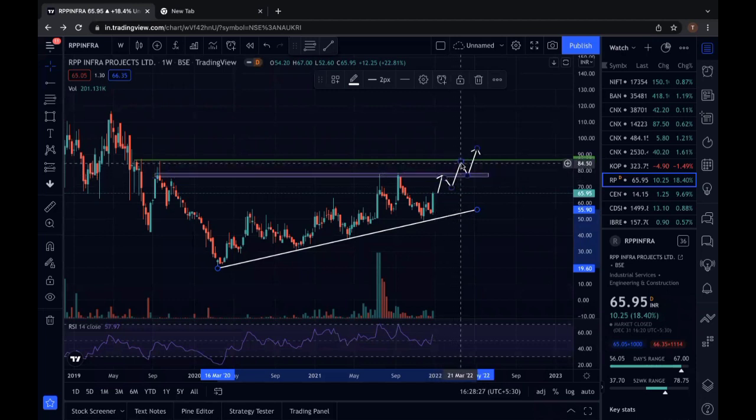Once it breaks out, it probably does a retest. It has more to do about the 80 levels. So if there is volume kicking in, then you could see 74 levels pretty soon. Or even if you get a dip till say about 59, 60, it's a good zone to buy and then hold it for the targets given here. So that is for Rpp Infra.